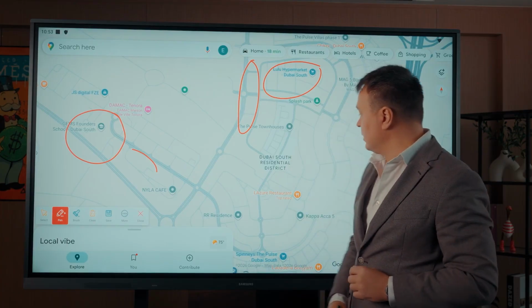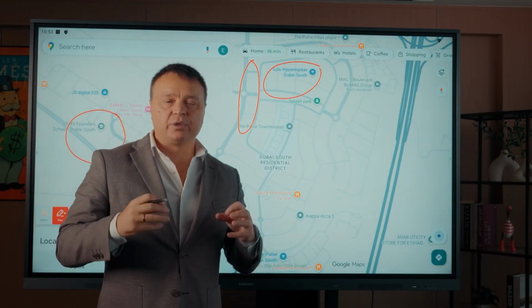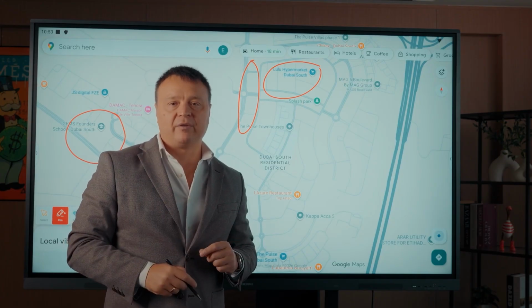There will be a shopping mall here in the future. Also, in this area, there are gated residential communities, and I'll give you the details in a private conversation.